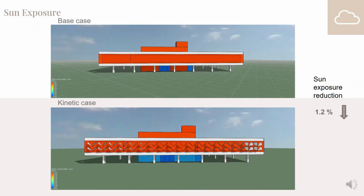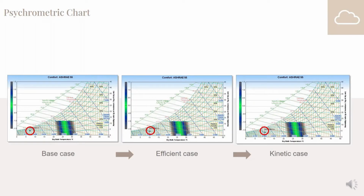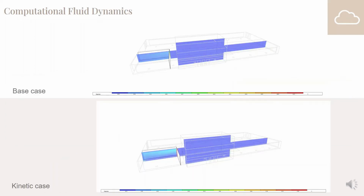Sun exposure was reduced by 1.2% from base case to kinetic case. The psychometric chart shows a slight improvement from base case to efficient case, and almost the same readings from efficient to kinetic, but it is still far from the comfort zone. The inner temperature decreased by almost 4 degrees due to the use of kinetic facade.